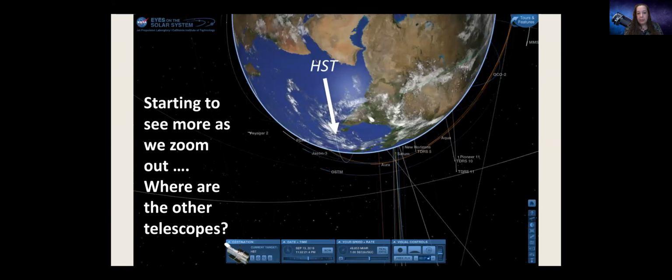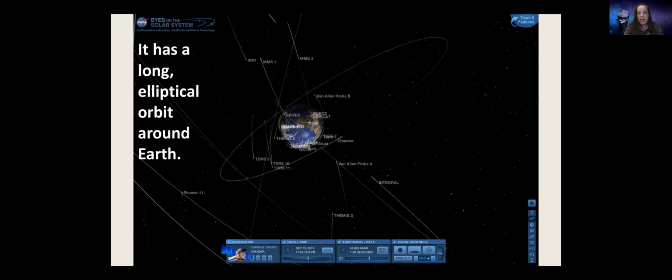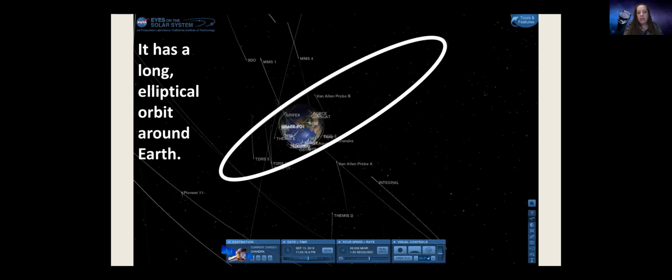As we zoom out a little bit, this is Hubble's orbit here, but we can see more of these low Earth orbiting spacecraft. But where do the other telescopes live? This is Chandra, the Chandra X-ray Observatory, and it orbits in a long elliptical orbit. It goes about a third of the way to the moon on every orbit. So it's got this long elliptical orbit that enables it to move away from the Earth for a little while, but then come back again.